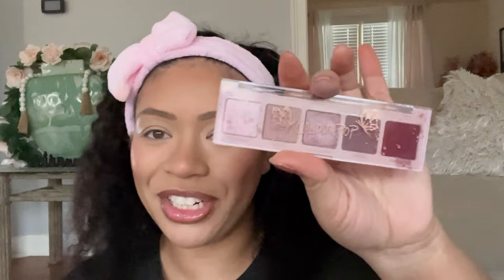I think for today, I'm actually gonna try the little palette. I'm gonna go in with this little itty-bitty thing. I think it'll go better with my beaming blush that I have on right now. Yeah, that blush is just blushing.